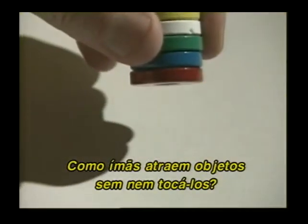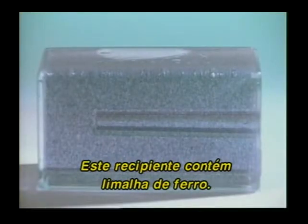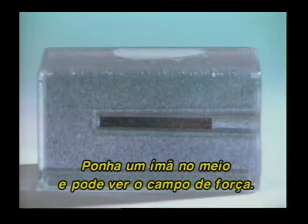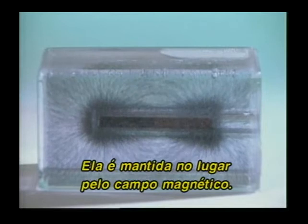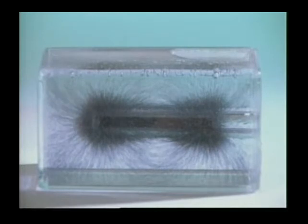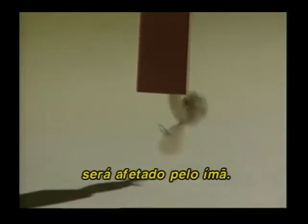So how can magnets pick up objects without even touching? The answer is that all magnets are surrounded by an invisible magnetic force field. This liquid-filled chamber contains iron filings. Place a magnet in the middle and you can start to see where the force field exists. It attracts the iron filings from quite a distance. They're held in space by the magnetic field. Any magnetic object within this invisible field will be affected by the magnet.